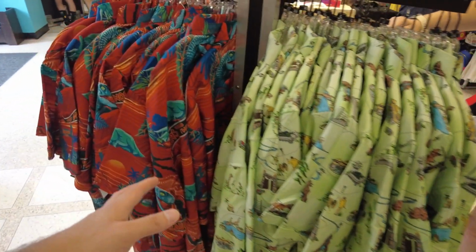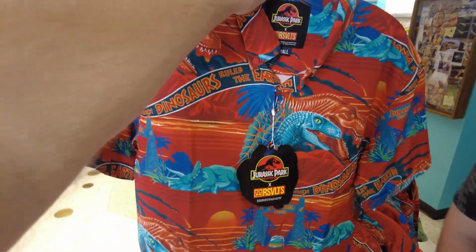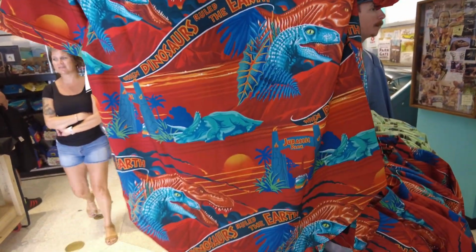They've got more over here on this side. I do really like this one. That one's really cute. There's a better look of it from the front. Very loud, but in a good way.